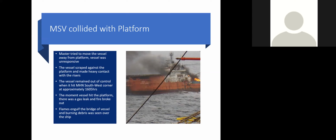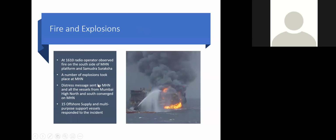Just in case you aren't aware, the risers are basically all of the product carrying pipes or gas carrying pipes that come from the seabed up into the offshore installation. And the vessel then remained out of control at about 16:05. Hit the platform, huge gas leak, and fire broke out. Flames engulfed the bridge of the vessel, and burning debris was basically spread all over the ship.